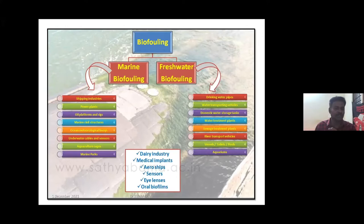Then ocean meteorological buoys. All the data buoys which are floating in the seawater have this problem of biofouling, and this increases the weight of the buoy, and they have the tendency to sink into the water. So there will be a problem in the data buoys also.